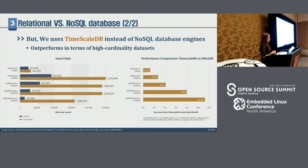In particular, time series high cardinality is a common problem in some monitoring and event data workloads. Here is how TimescaleDB and InfluxDB perform on ingesting data. TimescaleDB outperforms in terms of high cardinality data sets.